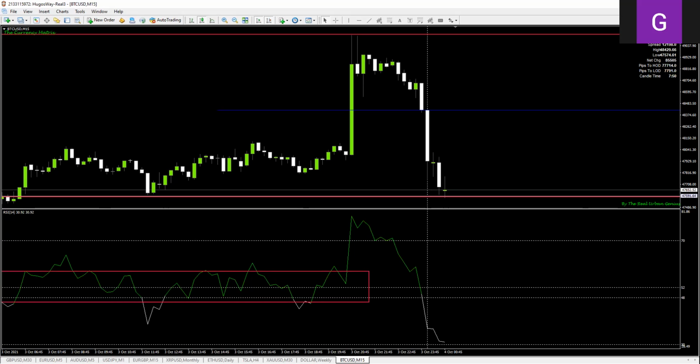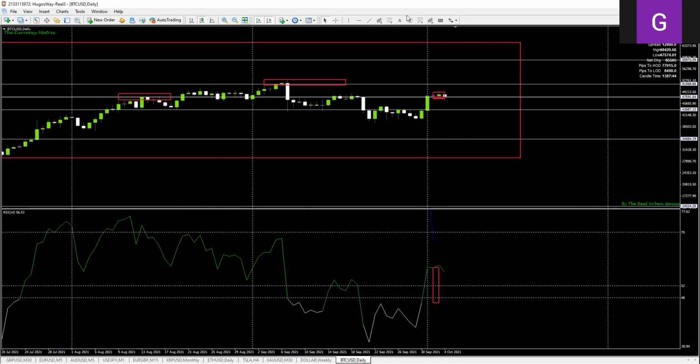So by Tuesday, from where we're at now here on the daily, I would expect price here at Bitcoin to be popping up out of the top of this range here. Right.